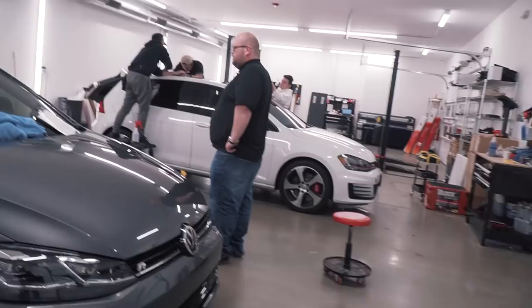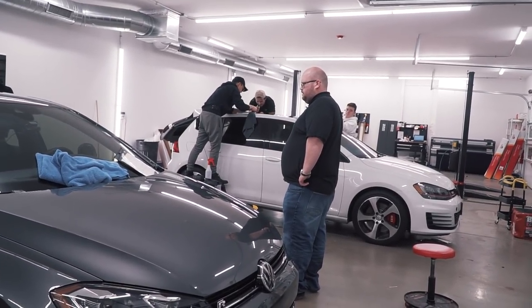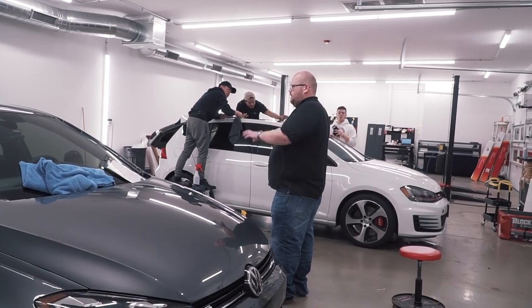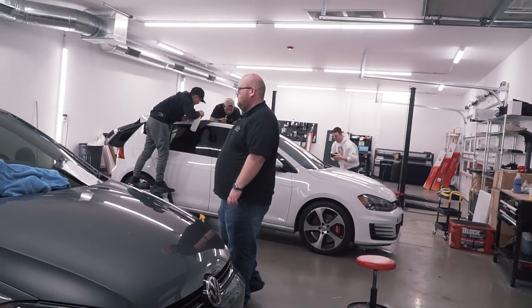Guys, do the ultra on the headlights, C4 on all the plastic trim, and G1 on the side windows, glass transparency on the front windshield, BC06 on the wheels. Okay.